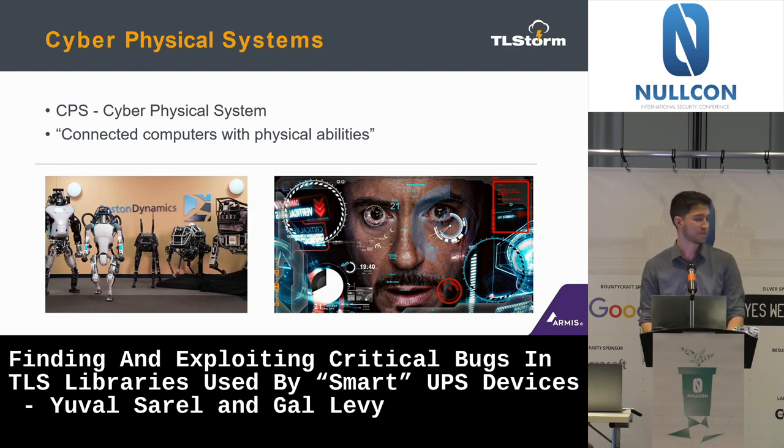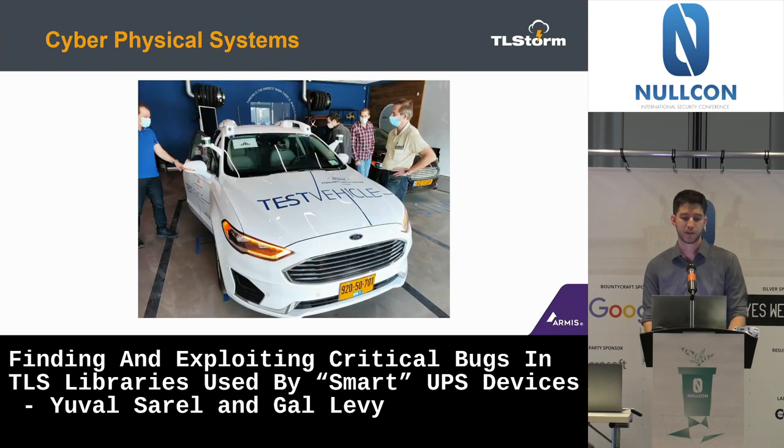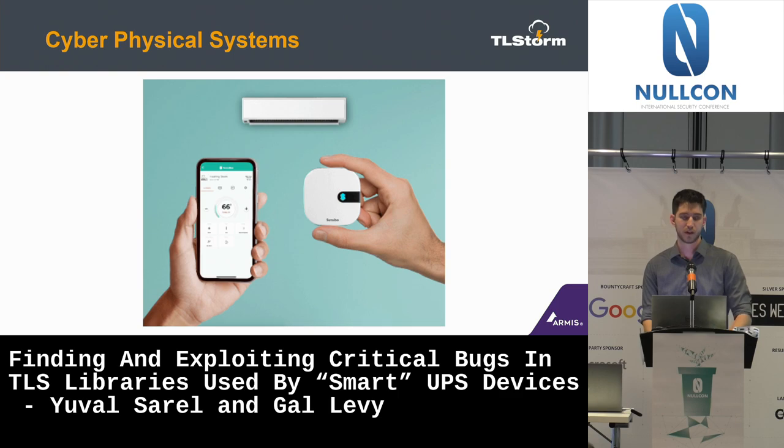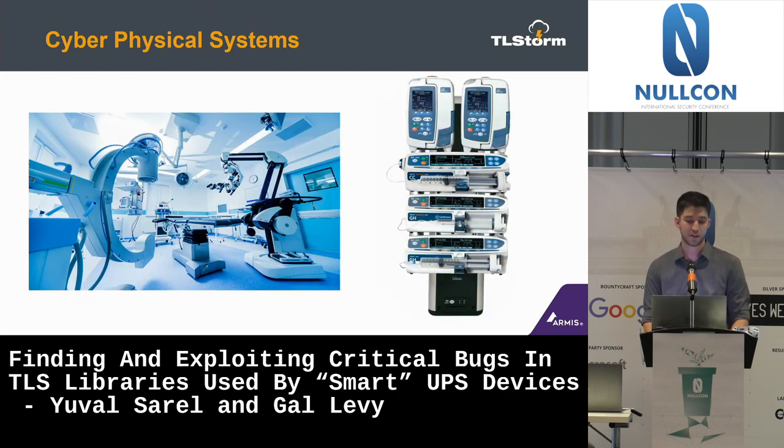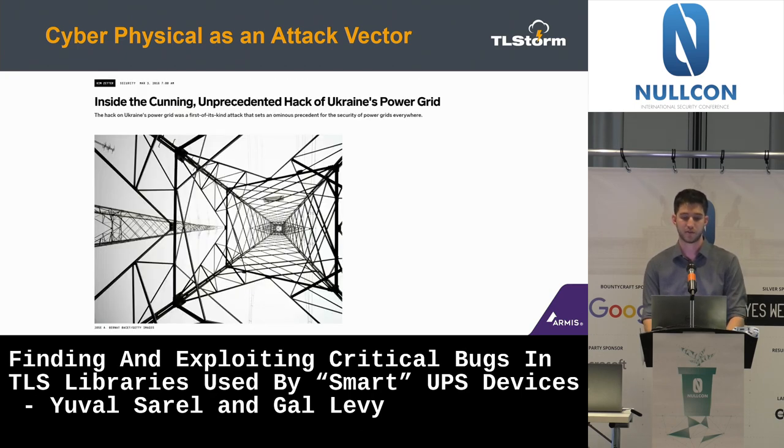So what is CPS? CPS stands for Cyber Physical Systems. Essentially, it means connected computers with physical abilities, and these computers can be found all around us, like door controllers, autonomous vehicles, smart air conditioning, and advanced medical devices. And the fact that these devices have physical abilities makes them a target. Like this case of a hack at a German steel mill that caused, quote, massive damage. In this case, there were no casualties, but you don't need to imagine too hard a different scenario.